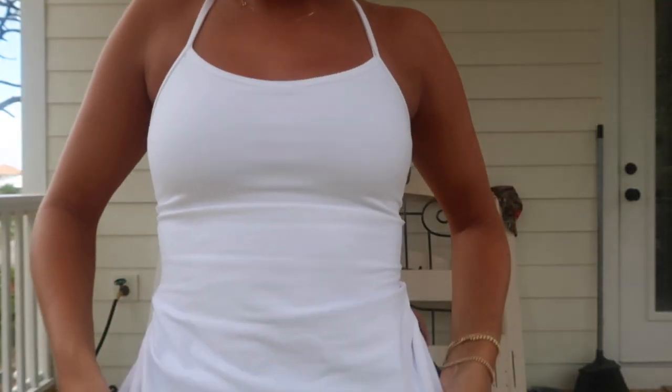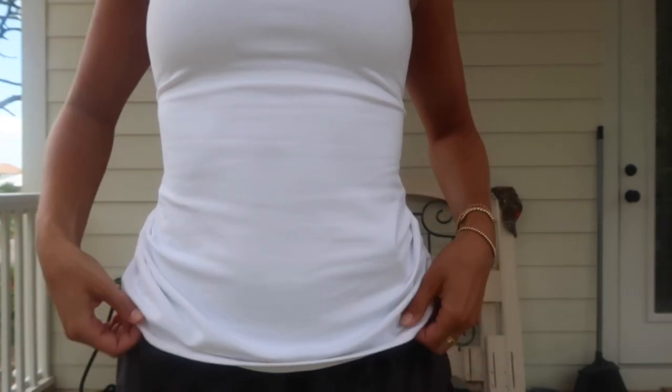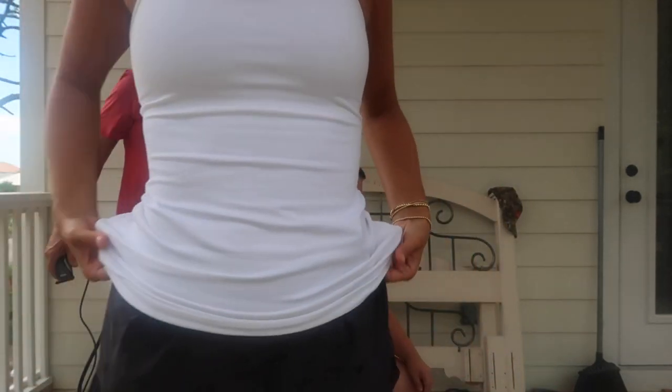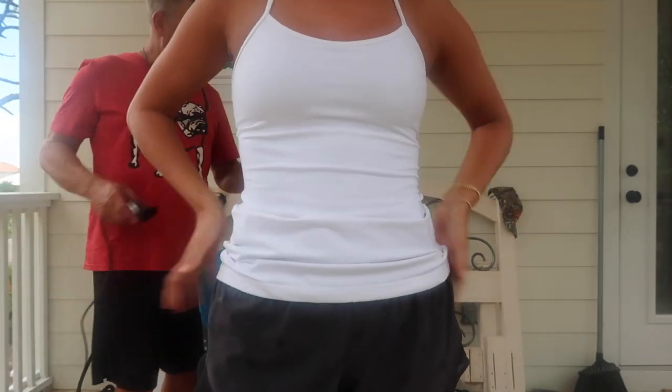I want this shirt. I just recently got this from Lululemon, but it's so long. I want to get them to hem it, and I know that they do that, but I just haven't taken it, because look at how bad this looks.